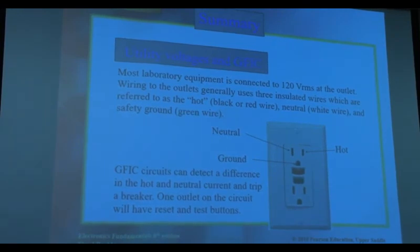Okay, GFCI. How does this work? It measures the difference between the hot and neutral currents. If you accidentally short this circuit, it will trip. So it's for safety.